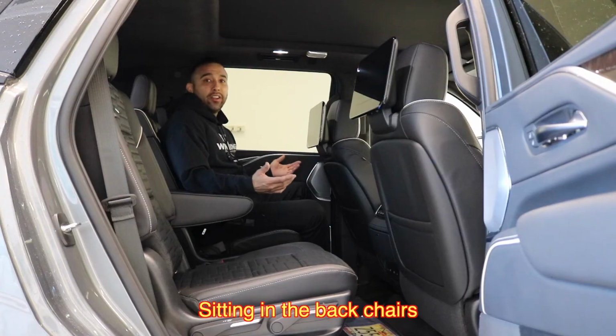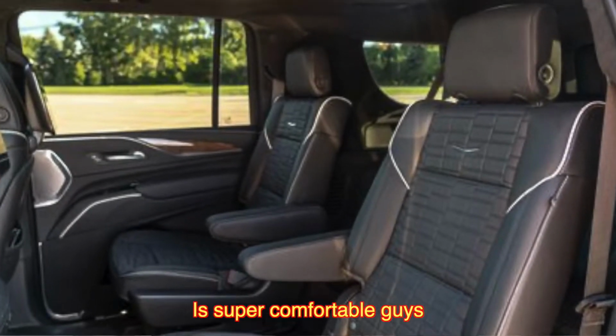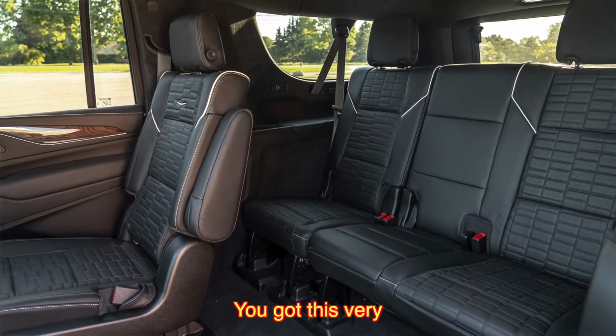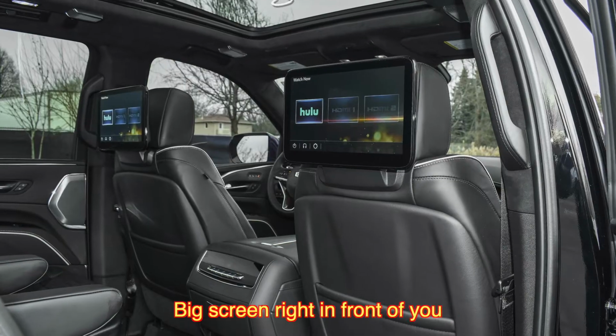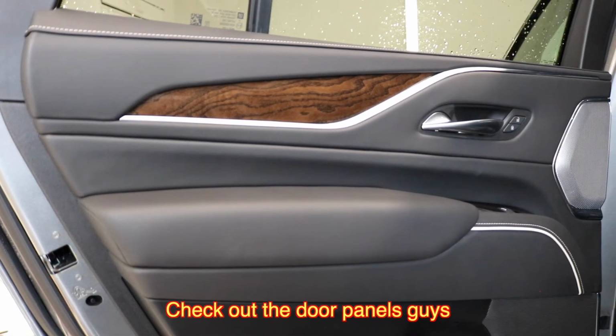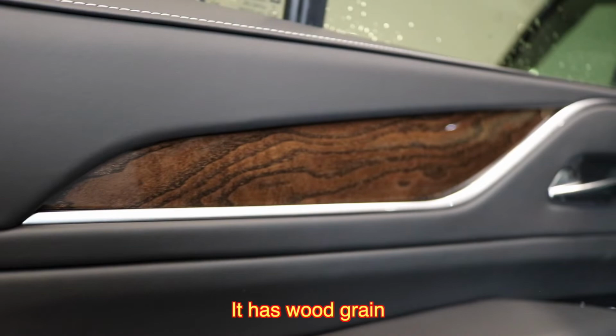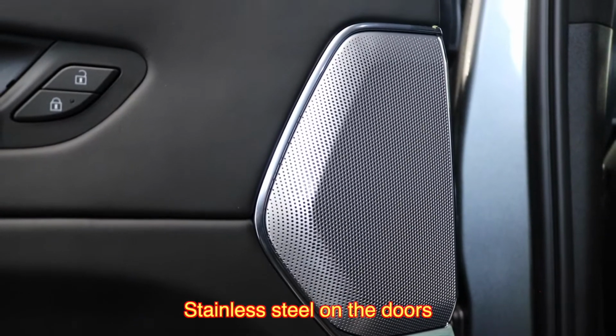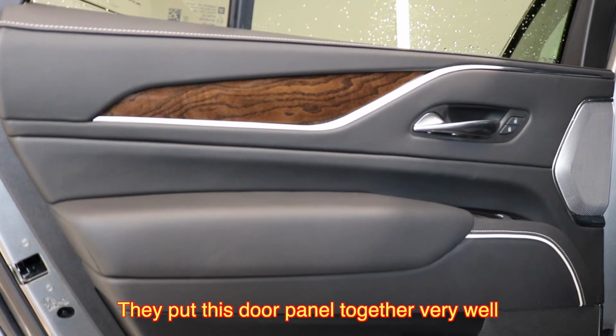Sitting in the back chairs is super comfortable, guys. These seats are great. The space you have is quality. You have this very big touch screen right in front of you. Check out the door panels, guys. It has wood grain, it has candy paint, also has stainless steel on the doors. They put this door panel together very well.